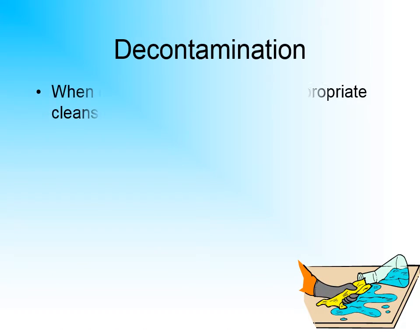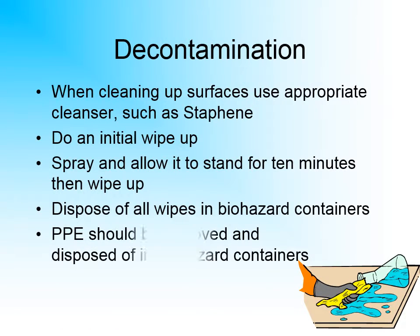Most of our PPE here is disposable. We do have one item that's not disposable that needs to be cleaned, and that's going to be discussed in another slide presentation. It's something that we use specifically for Ebola. And so I don't want to go down that line, but it is something that we will cover in another presentation.